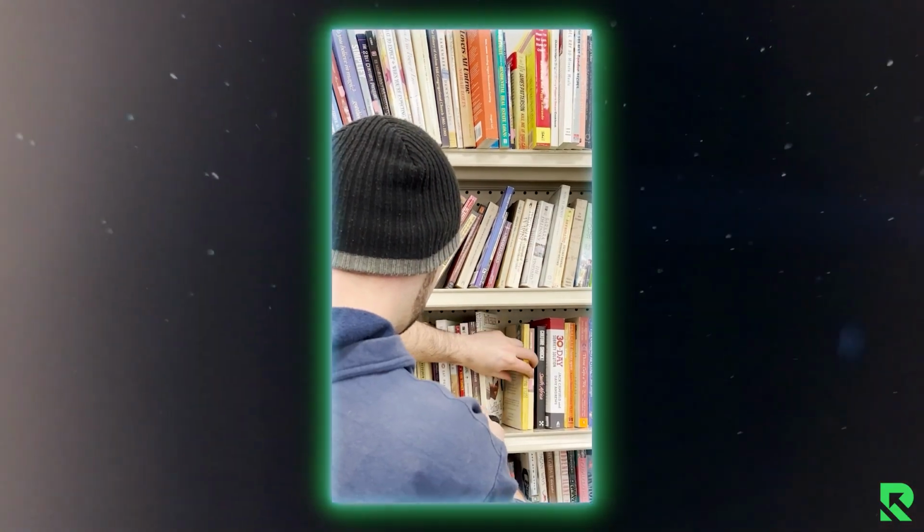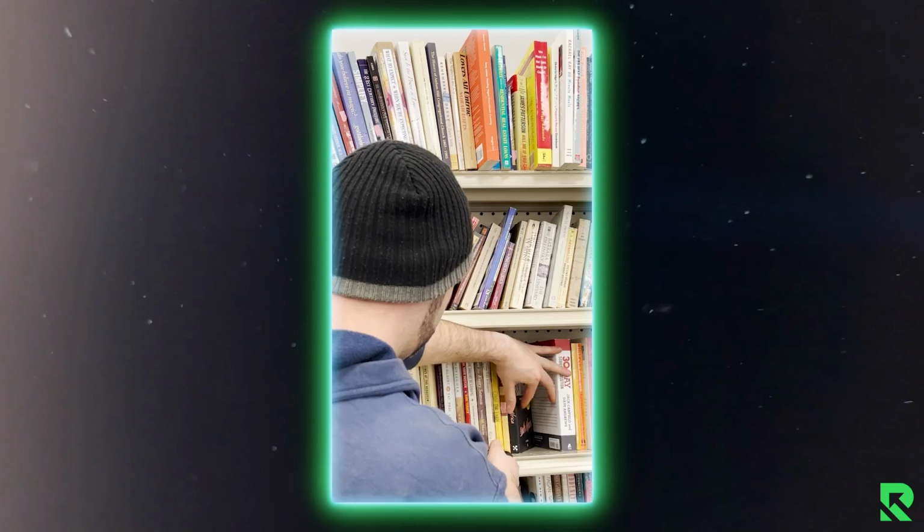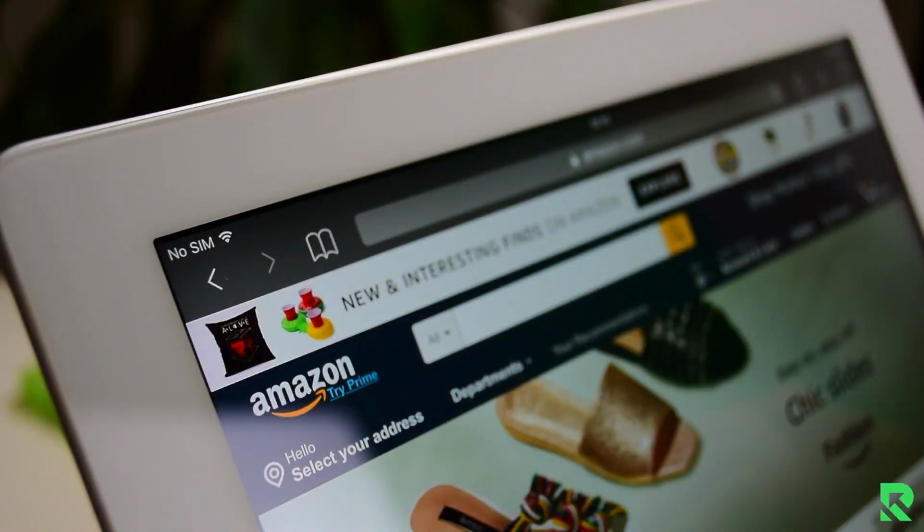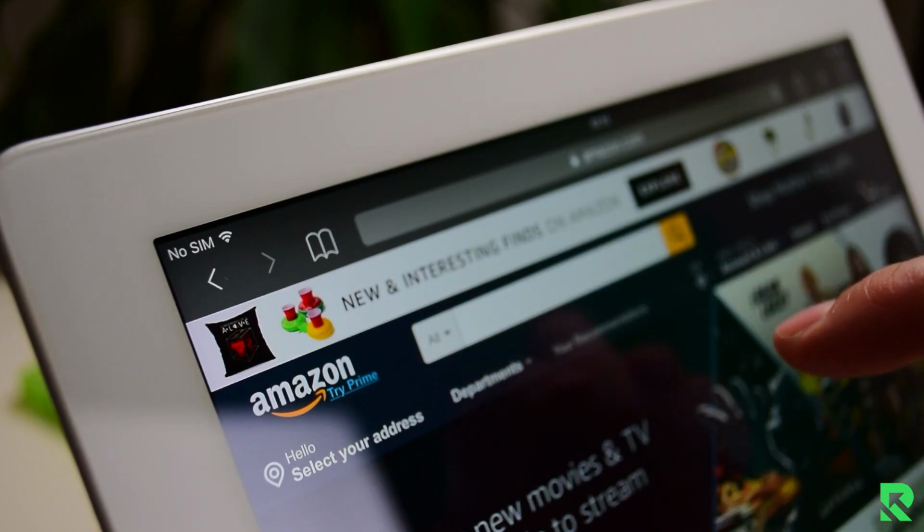At the end of the day, you have to understand, when it comes to books, if you sell a book as good condition or very good, based on the terms of service and Amazon's condition guidelines, it already has some wear, it has some use. So it's not a big deal.